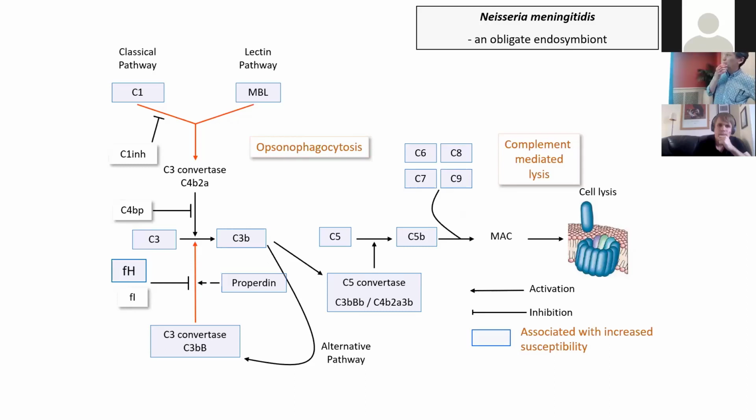And this is just a schematic of the complement system in humans. And outlined in blue are all the factors in complement which there are polymorphisms or deletions in, which render people highly susceptible to meningococcal disease. So it shows that complement is really important in terms of protecting us from this bacterium. Just a couple of things to point out.